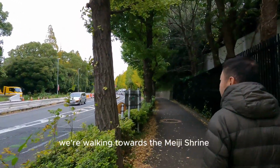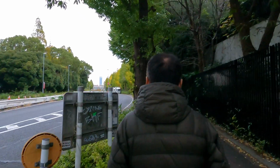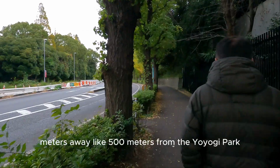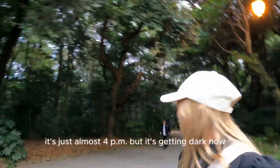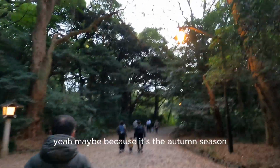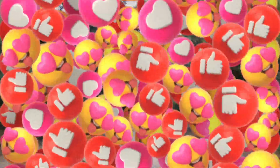Okay, we're walking towards the Meiji Shrine. From Yoyogi Park, it's a few meters away, like 500 meters. It's just almost 4 p.m. but it's getting dark now. Yeah, maybe because this is the autumn season. So it easily gets dark by around 4:30 p.m.